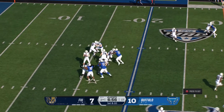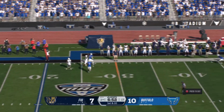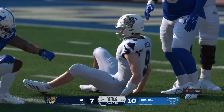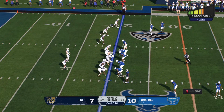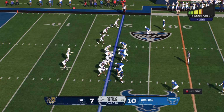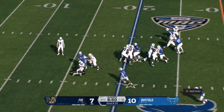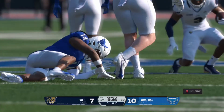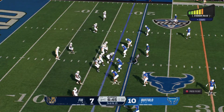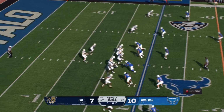Looking for a man. It's Proctor. Here's a heat. That pressure got to him, and he just had to chuck it out of bounds. After that last incompletion, here's 2nd and 10 from their own 20. Give to the running back. They'll knock him down for a loss of a couple. The Panthers are in a mess here on 3rd and a mile.